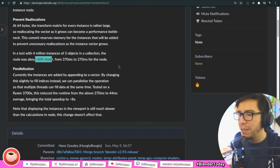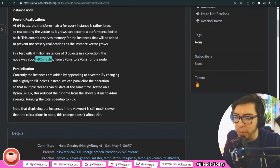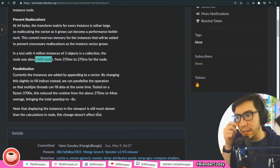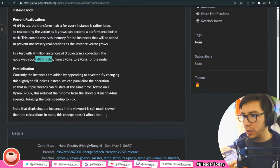Because there is still one bottleneck here. The viewport is still slow. That doesn't have anything to do actually with geometry nodes, but in general, the viewport's still not as fast as it could be, especially when handling instances. So it looks like the bottleneck now is on the viewport side of things.